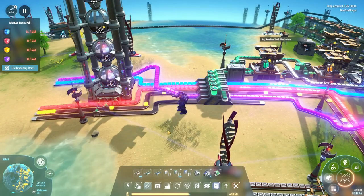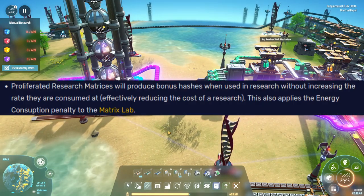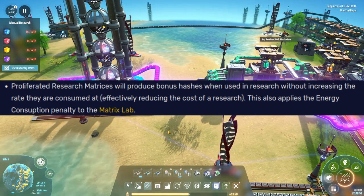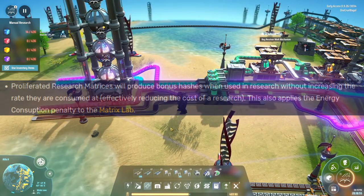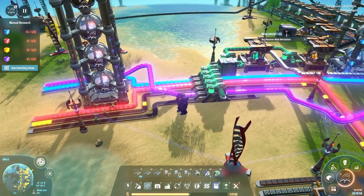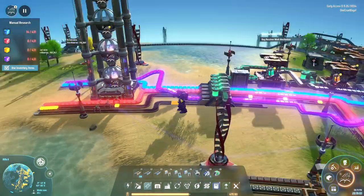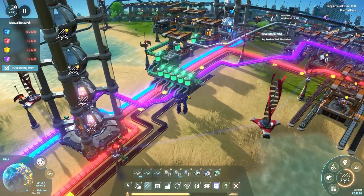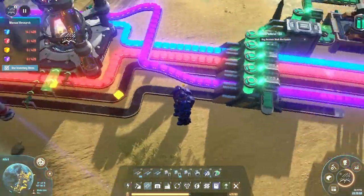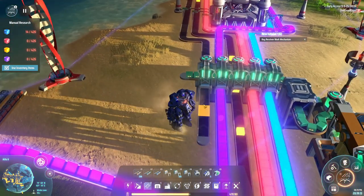Right, the unofficial Dyson Sphere Program wiki says that proliferated research matrices will produce bonus hashes when used in research without increasing the rate they are consumed at, effectively reducing the cost of a research. So I'm going to take that to mean that we are doing research faster, we are getting more research out of each one of these packs that comes in than we would if we weren't doing this. So this is working as intended and as I would hope and I would plan. So good, basically.